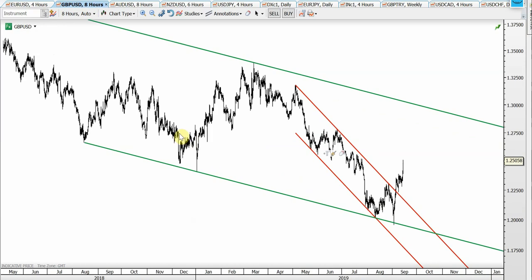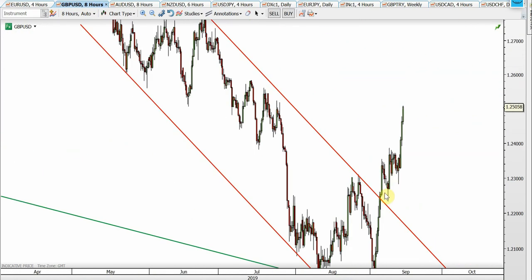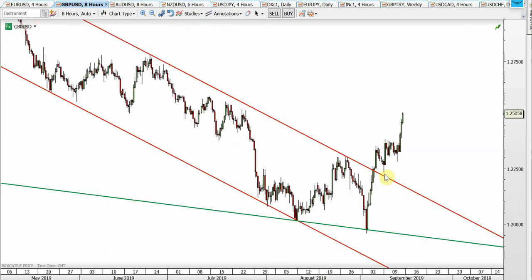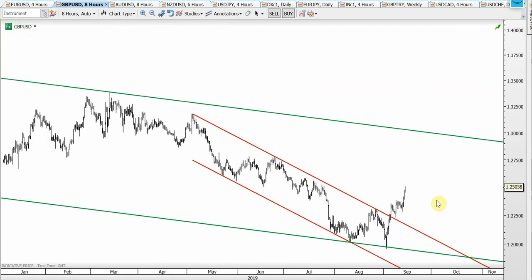The green on the pound, green support held at the fourth touch, 1, 2, 3, 4, and the red channel. This is a perfect channel. You can't get any better than this. 3 touches on the bottom, and 3 touches on its top, and the recent rush basically smashed it through. The backtest didn't come too close, which is why I missed the long. I was being greedy to have a proper backtest. Well, I missed it. There you go.